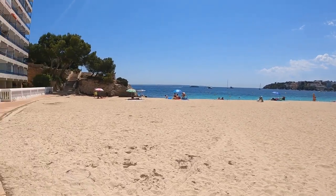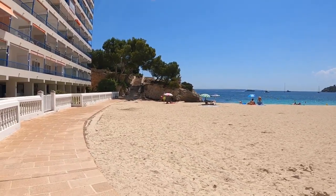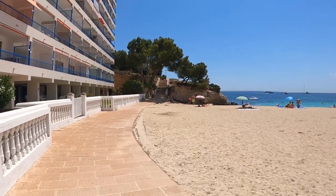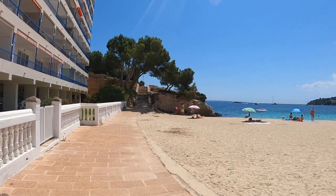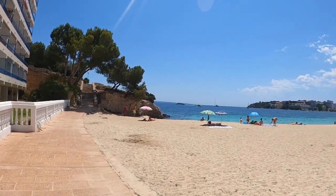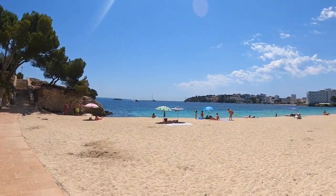So as I said, carrying our walk now, up the steps, up the rocks, onwards and upwards. It's lovely, isn't it? Cool.